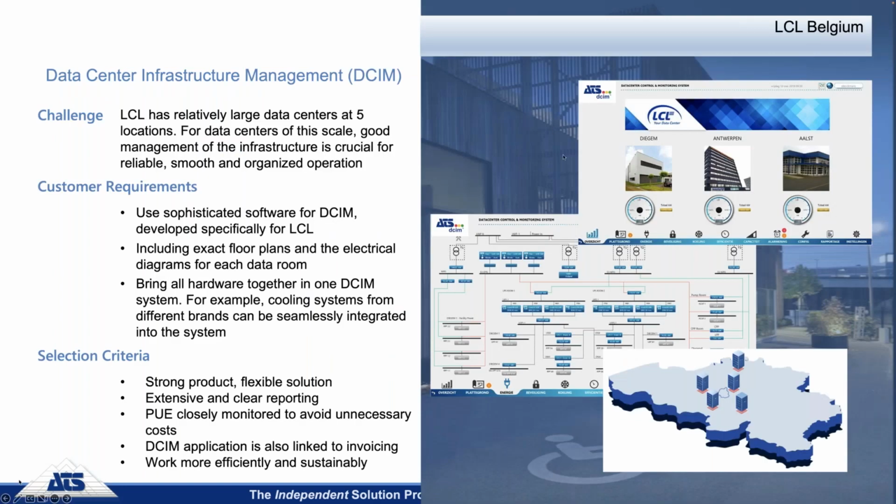This is an older picture, but it's also on the site of this customer. It's LCL, a co-location site in Belgium. They have 5 locations and they're using our system nowadays. So this is showing only 3, but at the moment they have 5. And they use our system for everything. So it's about reporting, it's about performance, it's about invoicing, and from each location, you can look at all those locations and they have an overall reporting.